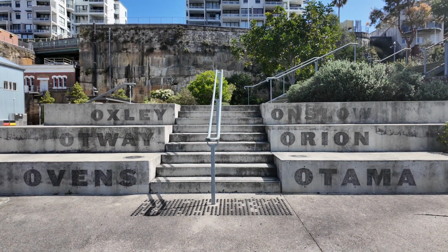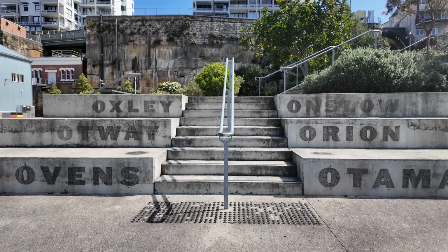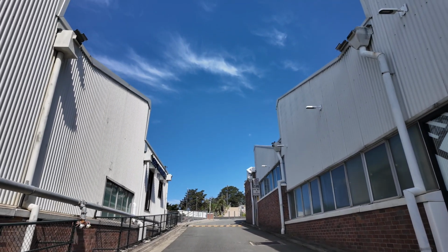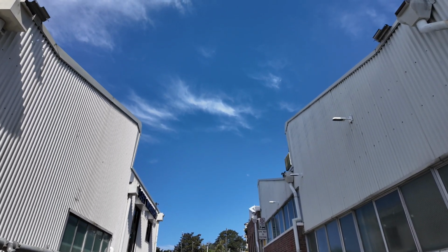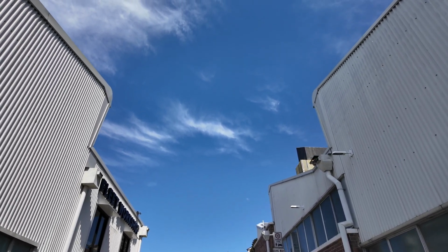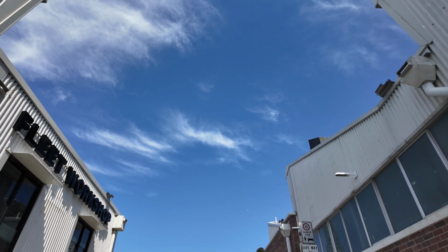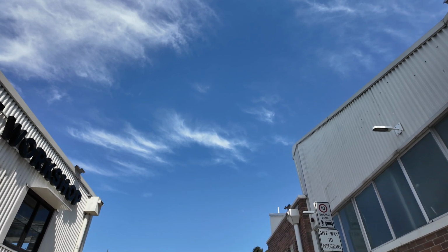Here's some steps with 6 of our Oberon class submarines names attached to them. So during World War II, a lot of Allied ships were painted with mismatching dark and light stripes to try and confuse enemy commanders as to the correct size of the ship when non-homing missiles were being used.